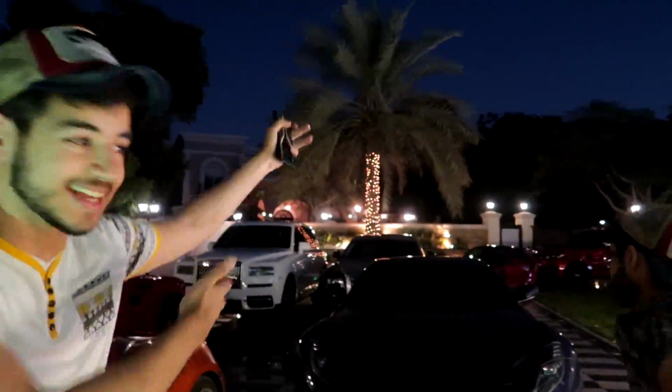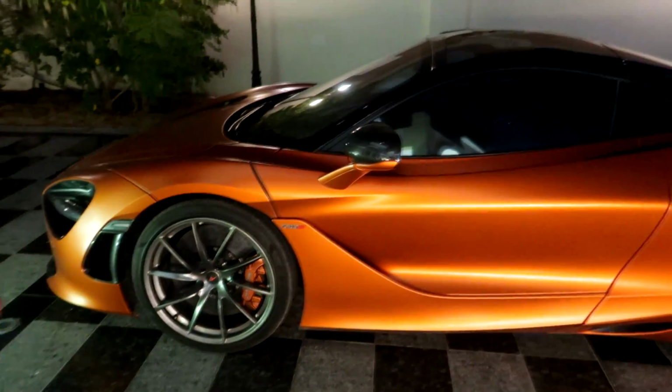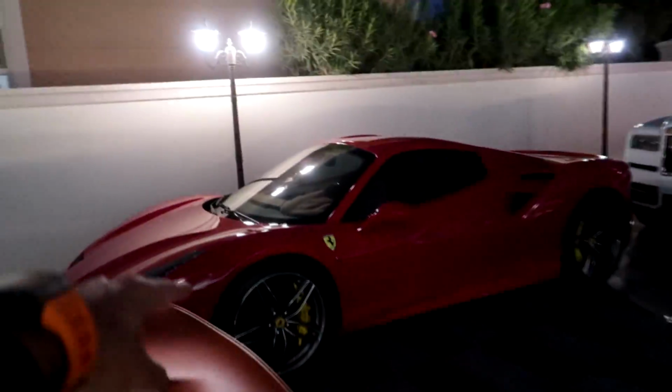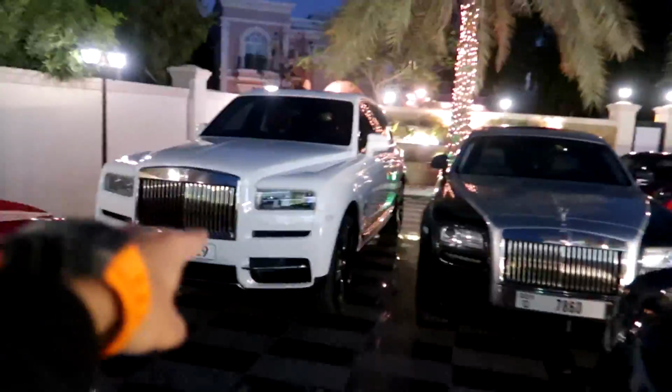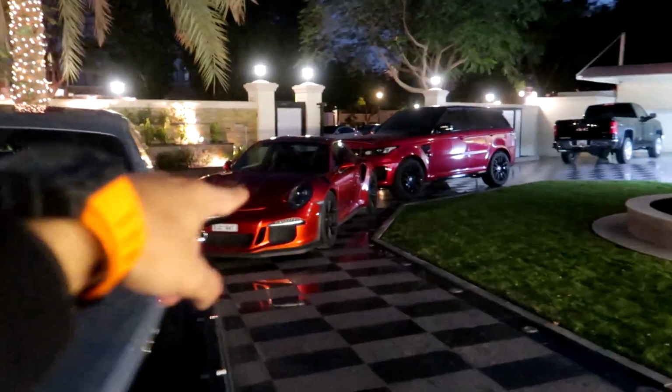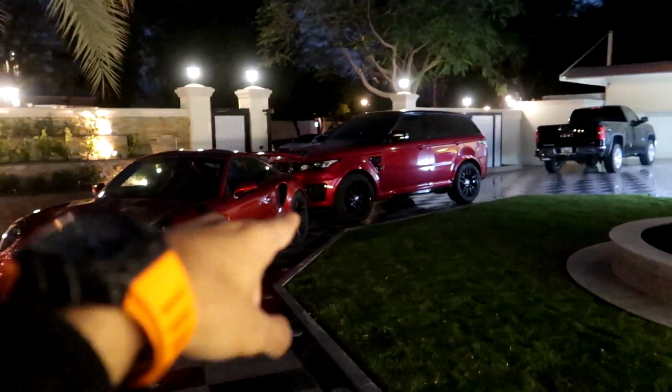Starting from the gorgeous 720S. It's right here. Alright, let me show you guys the cars that we have today at our lineup. The 720S V8 turbocharged, and then we have the 488 GTB Spider, Rolls-Royce Cullinan, Rolls-Royce Ghost, a GT3 RS right in the back, and to top it off, a Range Rover SVR.